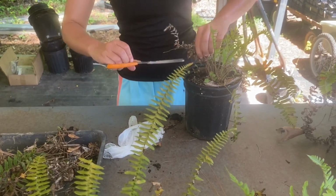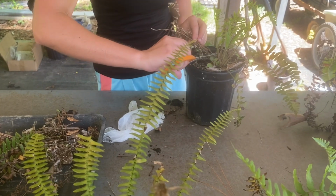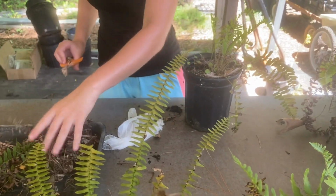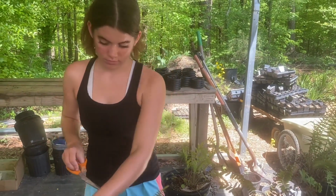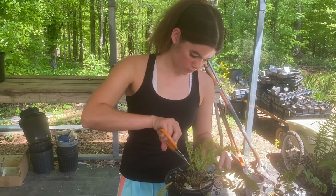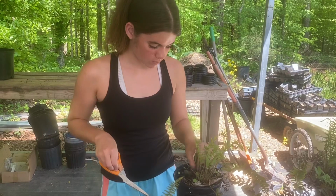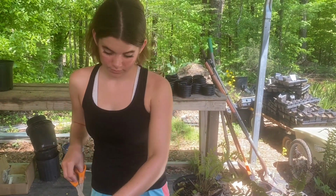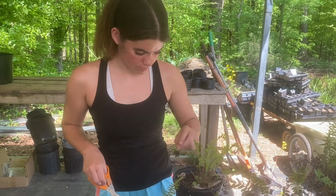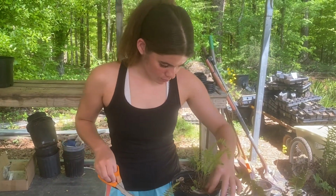Will you have to repot these? No, these will be sold in the pots they're in. And it's probably 2 years worth of growth already, because they were in this pot last year and wintered over. They were dug last year and they wintered over, and now we're cleaning up last year's growth for the plant sale.